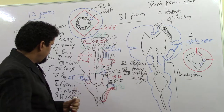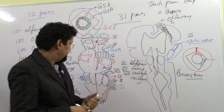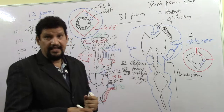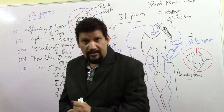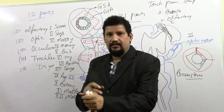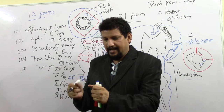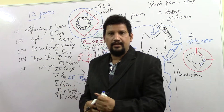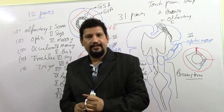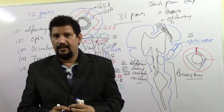I will deal with it in detail in my next lecture on brainstem, pons and medulla. So this special visceral efferent, SVE column, develops in the anterior part of the general somatic and general visceral efferent, anterior to both these columns. Special visceral efferent column also develops to innervate the muscles taking origin from the pharyngeal arches or branchial arches.